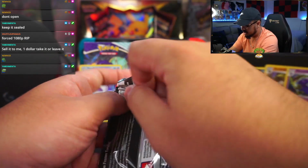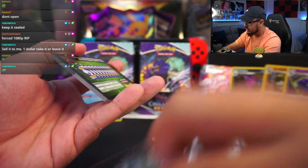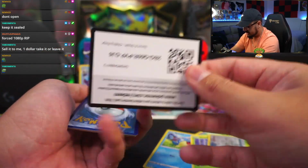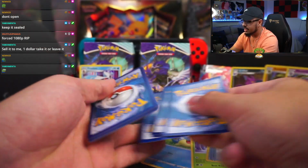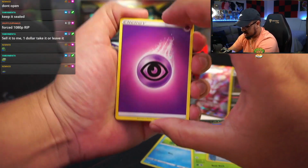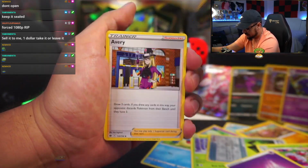I'm nervous, guys. I'm nervous because I have a lot of hope. A lot of potential is in this set, boys. Here it is. Turn this over. Boom. A lot of potential is in this set. Hopefully, Chilling Reign could make a big comeback here with this opening.